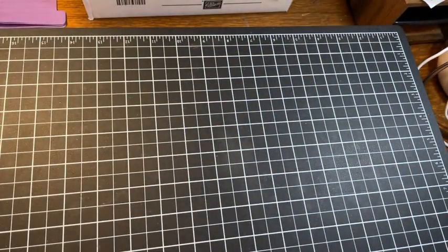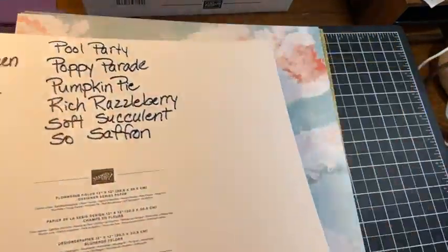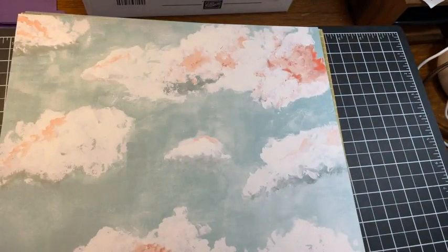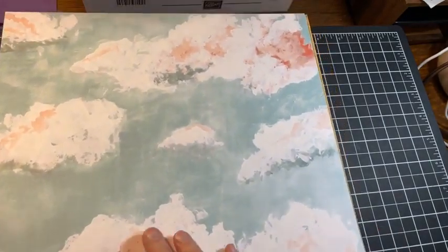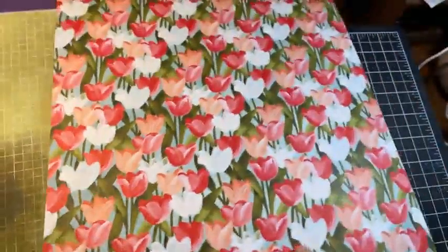And now moving right along, we are going to one called Flowering Fields. Again, this is 12 by 12, and it is, again, a gorgeous, gorgeous paper. So we've got this kind of look on the back, or one side, I should say, and then this on the other.